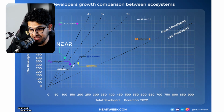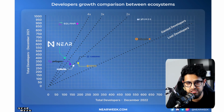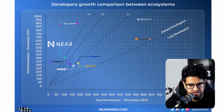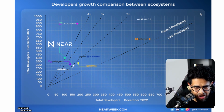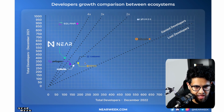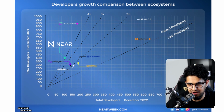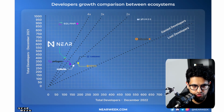This is very interesting, and this reflects pretty much what I was saying just there. This is the developer growth comparisons between different ecosystems, and this one here, the Y equals X here, is Bitcoin. Okay, so you can see how that is growing, and you can see 2x that. You've got Cardano sitting on this line, Binance sitting here, Kusama, Polygon's about here on the graph, Near Protocol is here, more at the 4x gradient, which is very, very important.